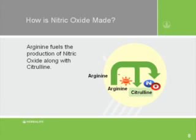Another rare amino acid called citrulline can help support the action of arginine in making nitric oxide. Nitric oxide only lasts a few seconds in the body, so the more antioxidant protection we provide, the more stable it will be and the longer it will last.